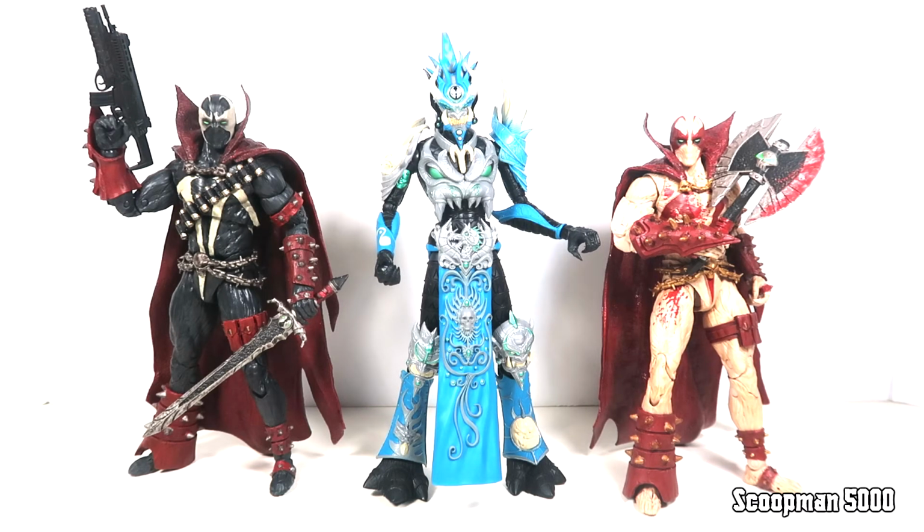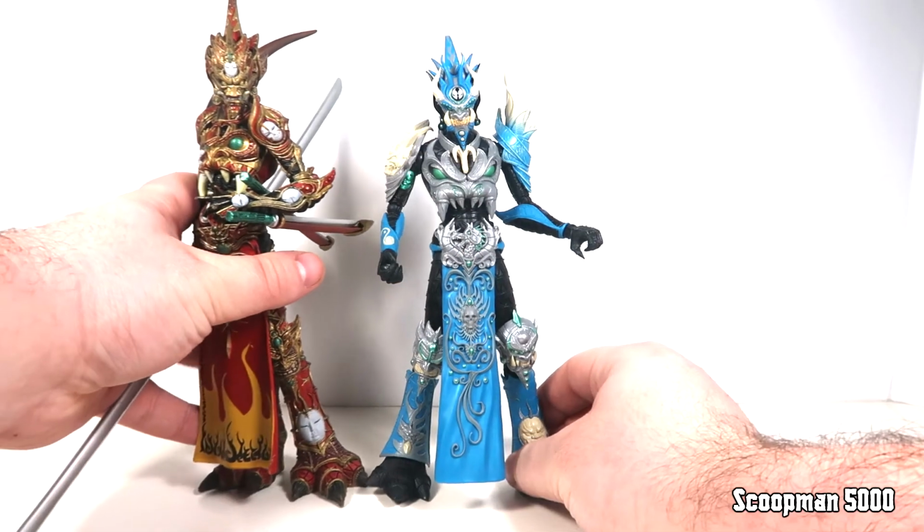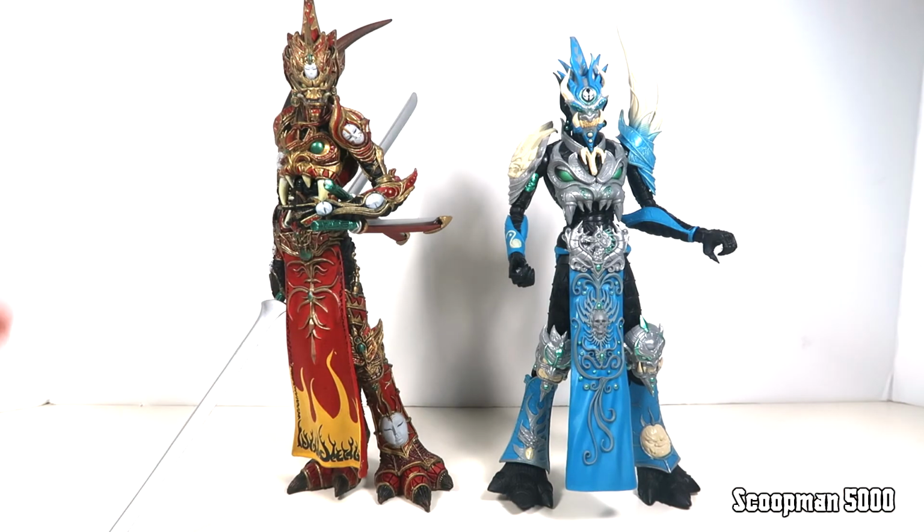There's a million different ones. That's all they did in the 90s, was just pump out these different Spawn designs. I'd love to see them come to life in the super articulated 7-inch style. And then finally, the special comparison that it is, we're going to bring in the original Mandarin Spawn figure. This is from, like I said, the late 90s, early 2000s.